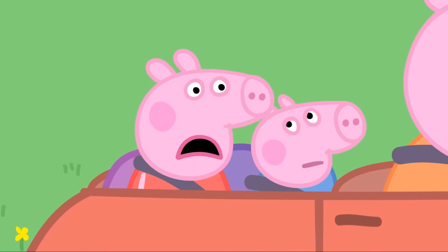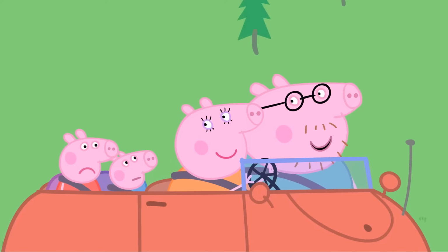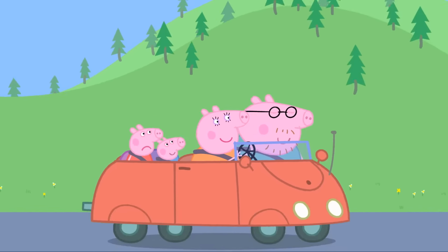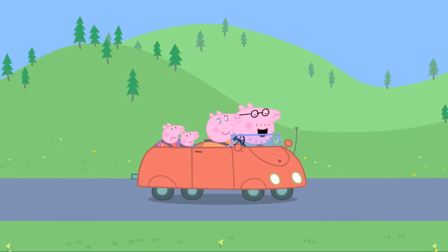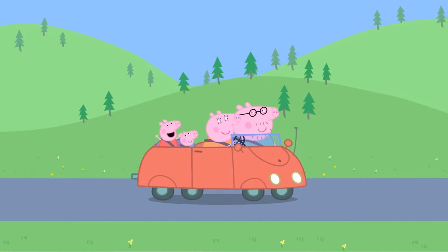This is a silly game. There isn't a red car anywhere. There is one red car, Peppa. Where? What colour is our car? It's red. I win, I win.